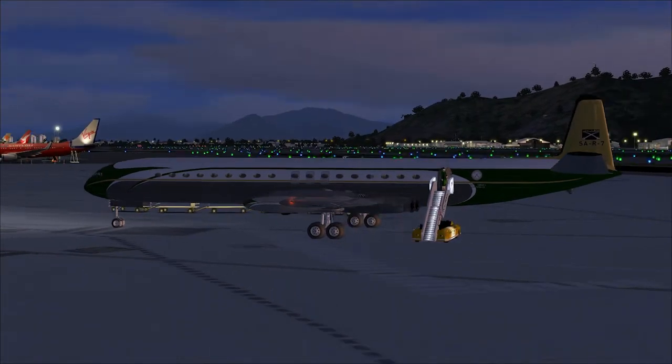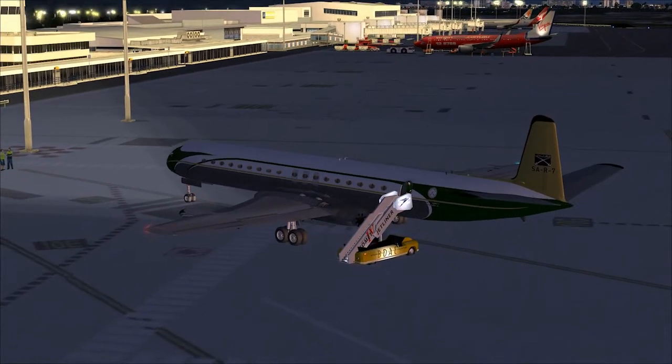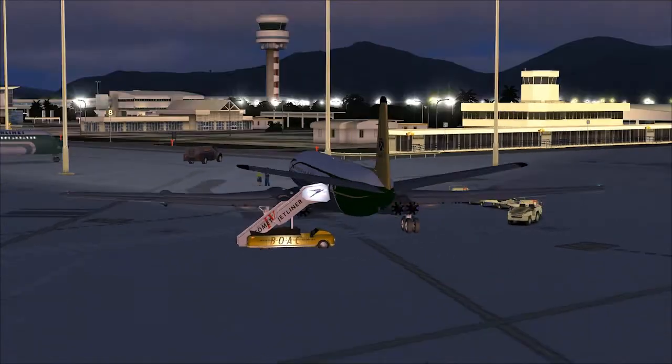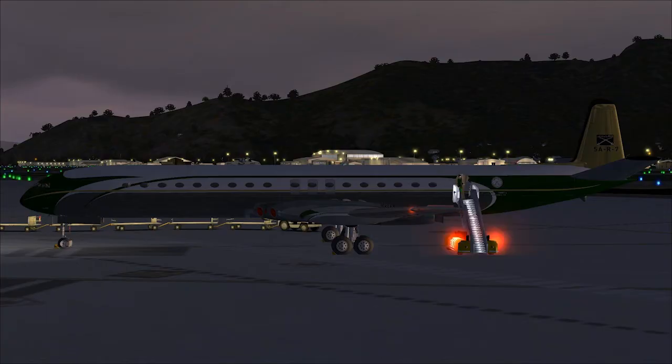So, flight dynamics wise, it seems pretty good from all the reference and the videos that I've seen. She seems to handle exactly as advertised, as the actual real-life Comet 4C flies and handles. Definitely seems to be the right thing.